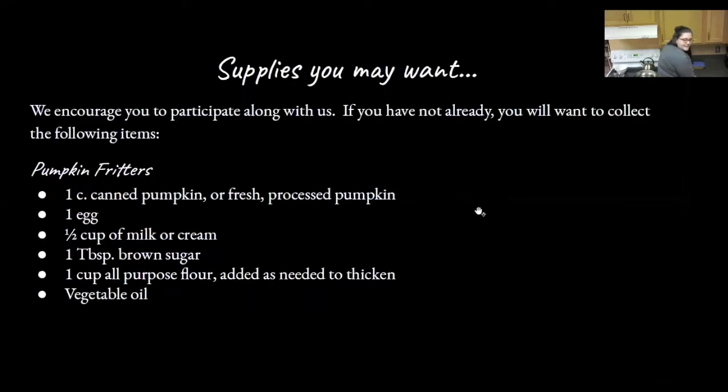So Laura's got the supplies list up on the screen just in case you need a reminder. It's also downloadable on our website along with the full ingredients list and full recipe. Laura, if you could pop the link for that recipe into the chat, please, that would be fantastic. It may take her just a moment to get that done, but we'll get that there in just a sec.